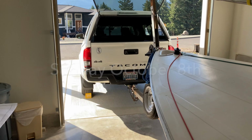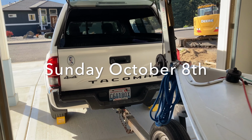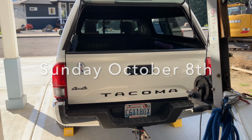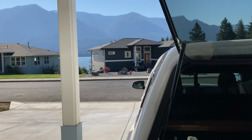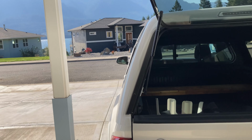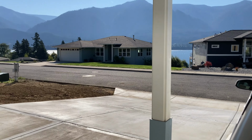Going to be a nice breeze. It's been blowing east wind, but it's going to be blowing west today. So this is the first time I've launched out of my new house here in Stevenson, Washington.